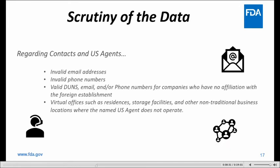Now, within the registrations, we found trouble with invalid email addresses and invalid phone numbers. Sometimes there were valid DUNS and email or phone numbers for companies, but the companies didn't have any affiliation with the foreign establishment. And we've even seen the use of virtual offices, such as residences, storage facilities, and other non-traditional business locations where the named U.S. agent supposedly resided but doesn't really operate.